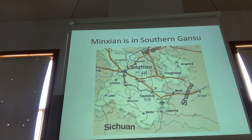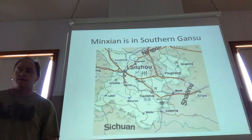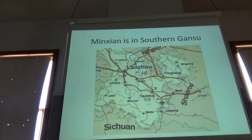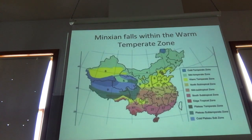So Minxian County is down here in South Gansu, and the growing region extends along a mountain range known as the Min Mountain Range. So Min Shan falls within the warm temperate zone. Do you know if they have summer rain?